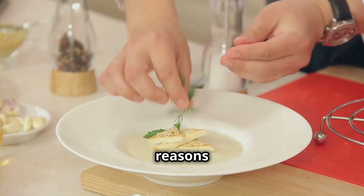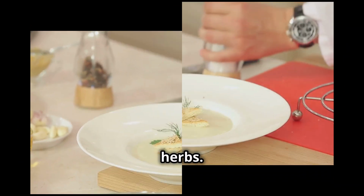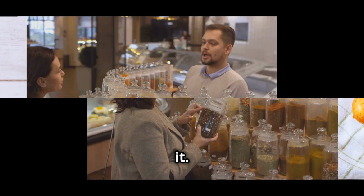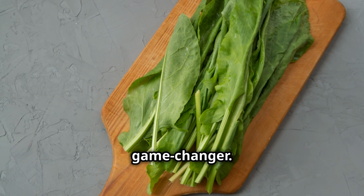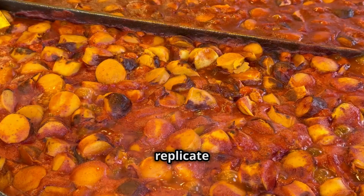One of the main reasons sorrel is overlooked is that it's not as widely available as some other herbs. You won't typically find it in your average supermarket, and even many specialty stores may not carry it. But for those who have discovered its charms, sorrel is a game changer. Its tart, slightly sour taste adds a depth and complexity to dishes that's hard to replicate with other ingredients.